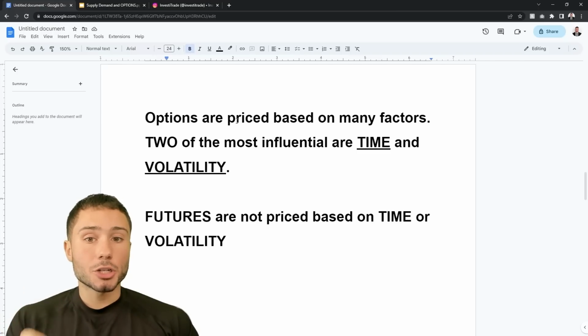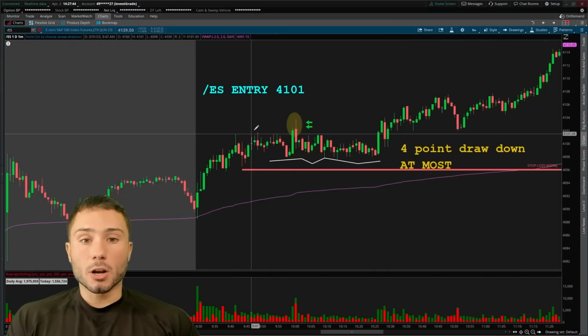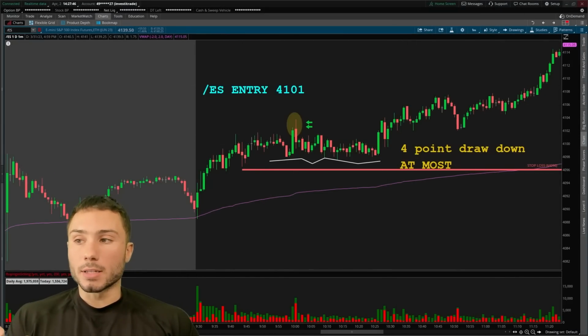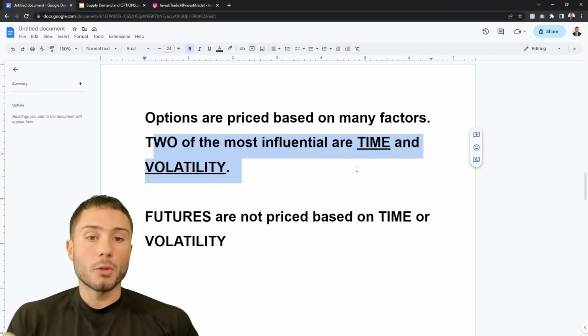Now, if you're a beginner trader, you have a lot of factors that you have to watch out for. A lot of people just say, okay, if I think the market's going to go up, I'm buying calls. Or, okay, I think the market's going to go down, let me buy puts. Now, you don't realize options are priced on many, many things. The 2 most influential are time and volatility.